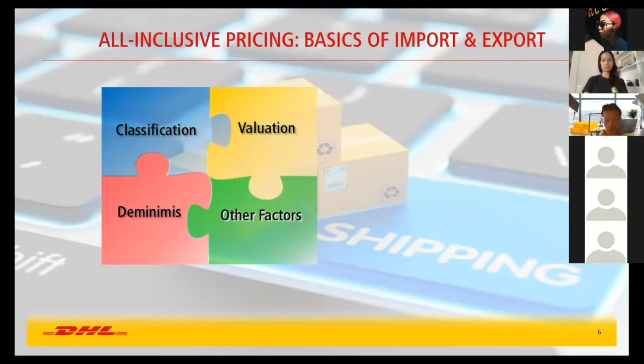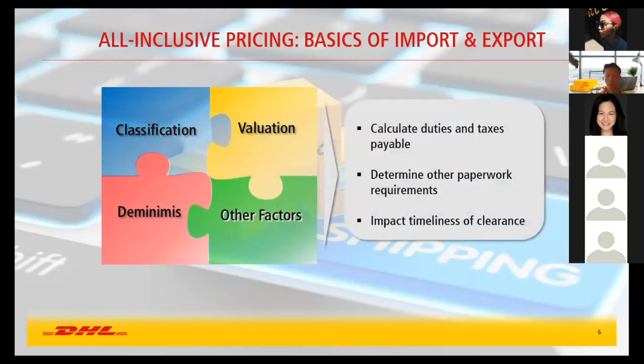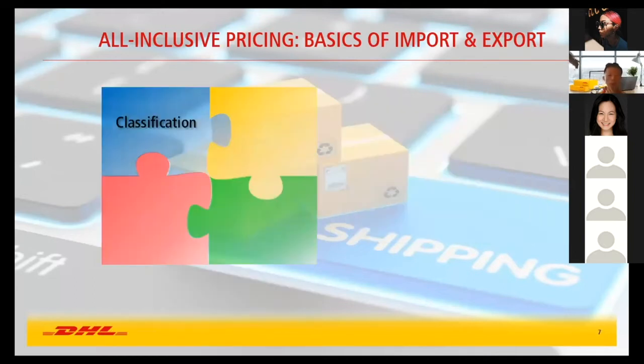There are really 4 things you just need to remember when you're doing import and exports. There's classification, there's valuation, de minimis, and then what I call the other factors bucket. These 4 items will determine how much duties and taxes should be paid, what kind of paperwork, and how fast you can clear your shipment. And I'll very briefly explain them in turn, okay? So classification.